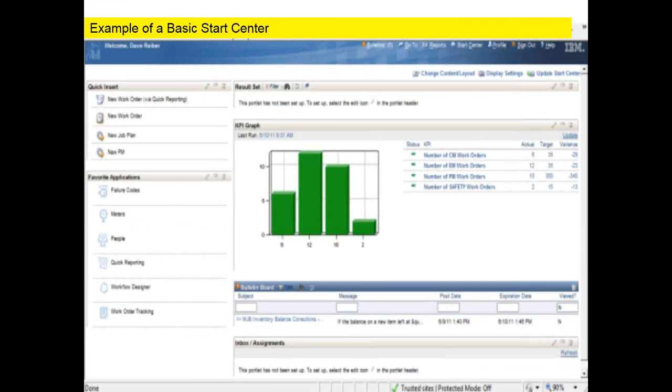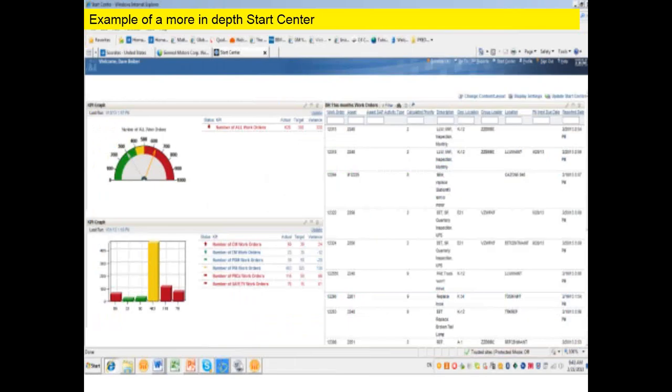A basic start center can have a lot of things on it, but what it really is, I'd say, specific to a person. So in this case, this person might be the type of planner and scheduler that works in an area that's specifically looking for, well, what work orders do I have in my area that I need to take care of? This next screen is something more in depth.